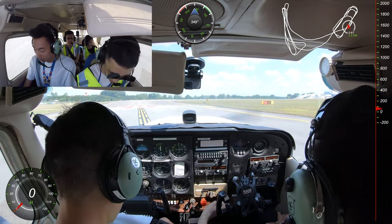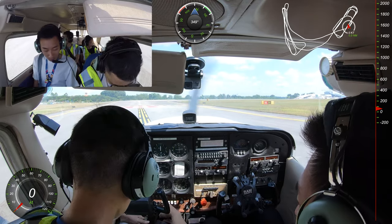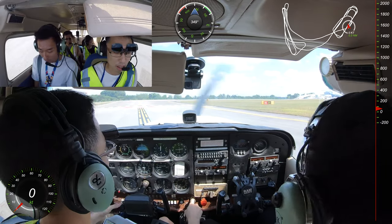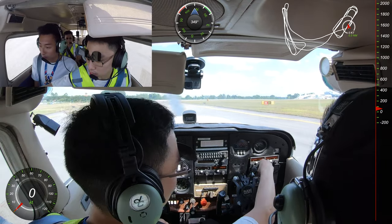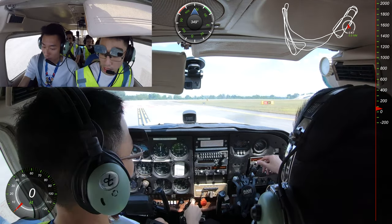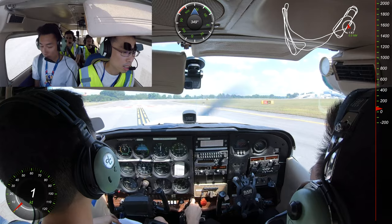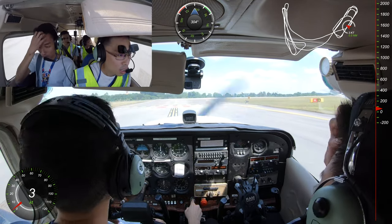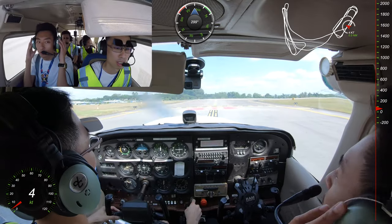Check fuel pump off. Lights on. Off the taxi already. Landing light on. Okay, wait. Lights, camera, action. Okay, final is clear.